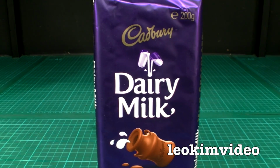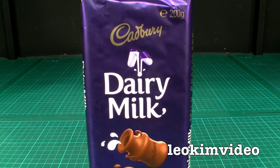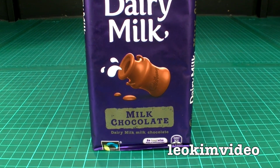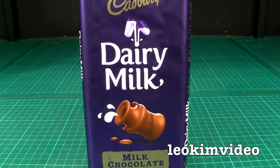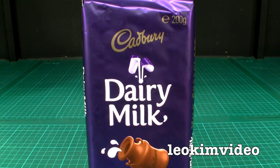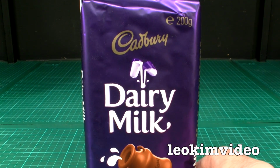And of course, we've gone back down to the dairy milk chocolate, which is now 200 grams again. Why would you bother? Why can't you just bring out one which is 250 grams and put the price up? I mean, isn't that easiest to do? And if you're wondering what sort of chocolate to eat these days, well, ladies and gentlemen, boys and girls, I'll reveal it to you.